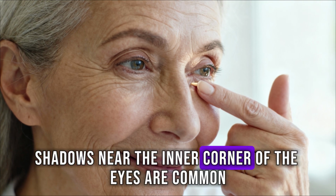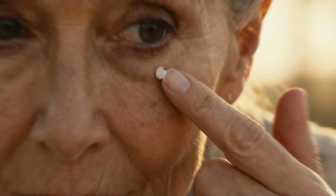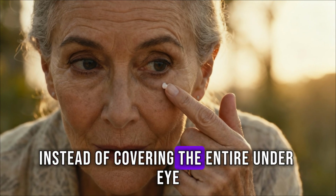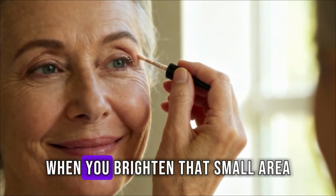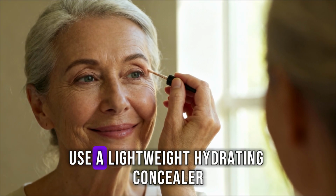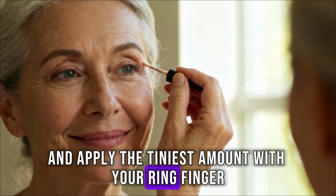Shadows near the inner corner of the eyes are common as volume changes with age. This can create a hollow effect that makes you look more tired than you feel. Instead of covering the entire under eye, focus only on the darkest point. When you brighten that small area, the whole face lifts without drawing attention to fine lines. Use a lightweight, hydrating concealer and apply the tiniest amount with your ring finger.